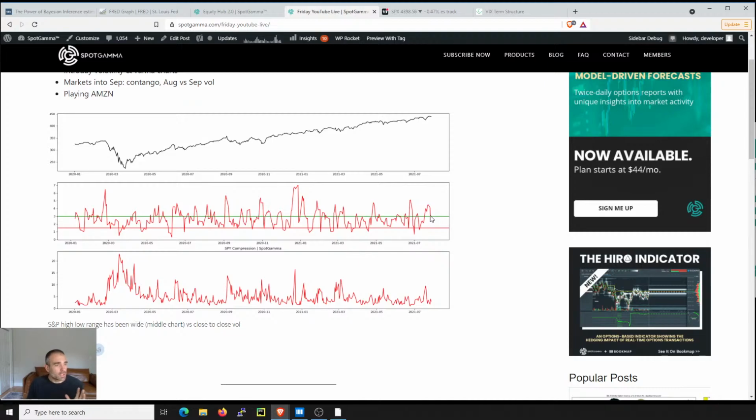But really, if you look at the intraday vol after the options expiration, we've been having some pretty wide swings. So the VIX is at like an 18 right now, but the intraday movement of markets has been pretty high. The reading above in green here is a high intraday high-low on the day, right? So that's the intraday vol.